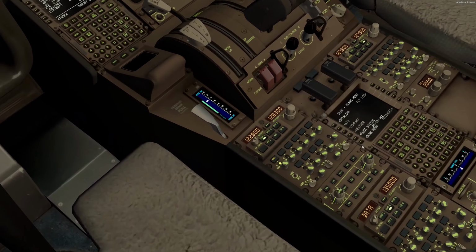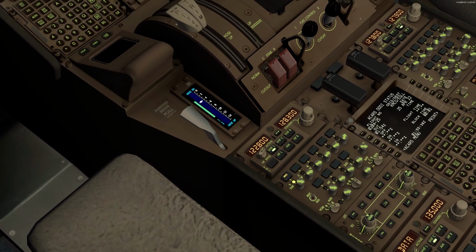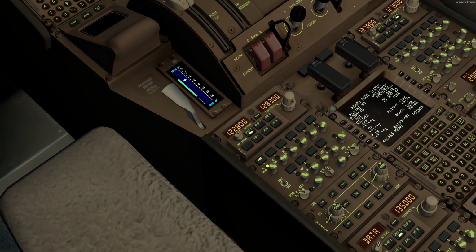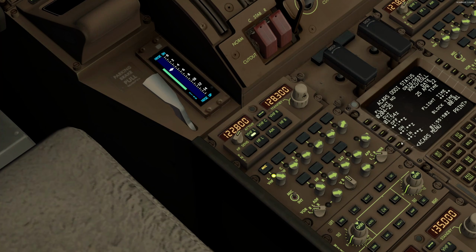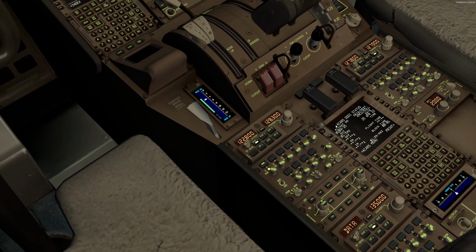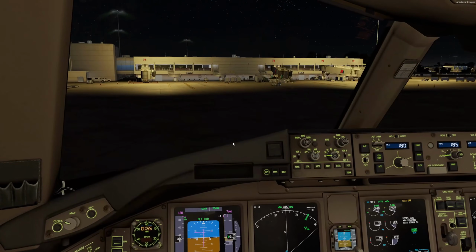And there we have it, the OOOI, I like to call it, is up and running. So we can see our block time so far is 1 minute. You can see we're out on 1:54. Out of the gate, that means. So we've got out, off, on, in. So when you're out the gate, when you're off the ground, when you're on the ground, and when you're in the gate, these are your times. So it can measure your block time and then your flight time, which will then be sent to your airline, I guess.